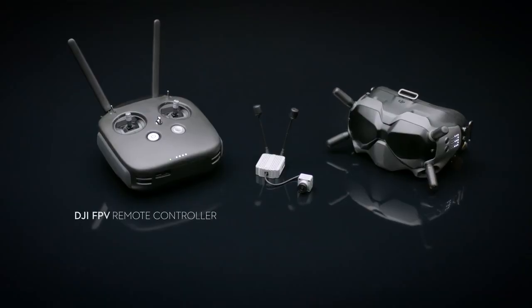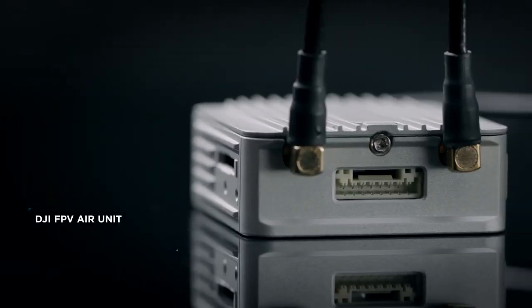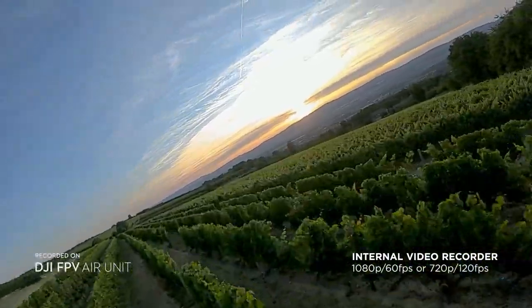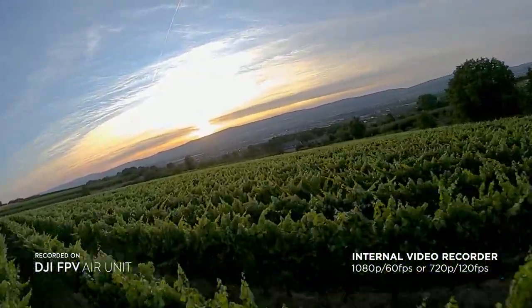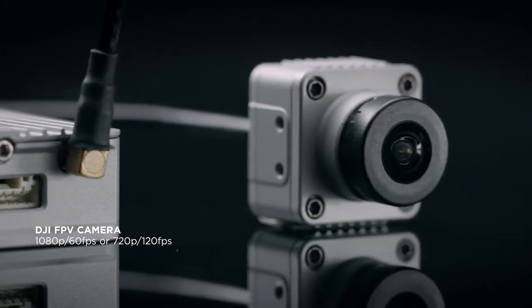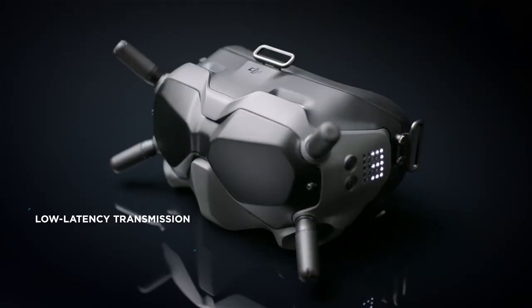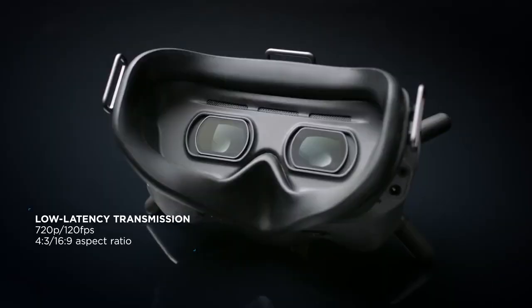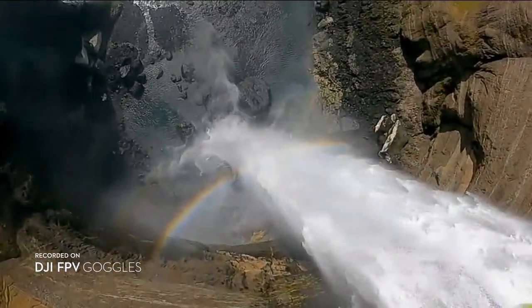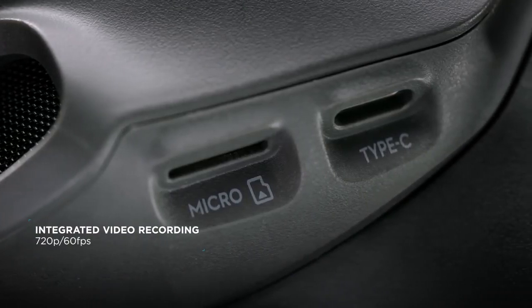The system consists of 4 highly integrated components. The lightweight and compact DJI FPV air unit is easy to install and features an internal HD video recorder. The robust FPV HD camera features a 2.1mm lens. The FPV goggles are comfortable to wear and display the video feed in HD resolution in super smooth 120 frames per second. An integrated video recorder lets you capture what the pilot sees on the ground.